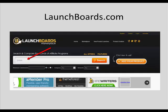You can search them by your preferred marketplace. Like if you only want to promote JVZoo, you can search by JVZoo and it will only bring up JVZoo products. Let's say you're a ClickBank person, just type in ClickBank, it'll only bring up product launches that are on ClickBank.